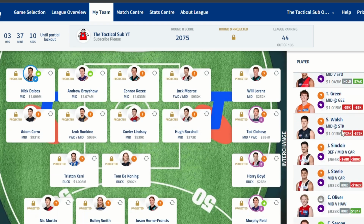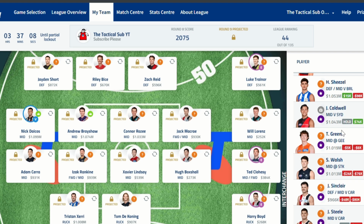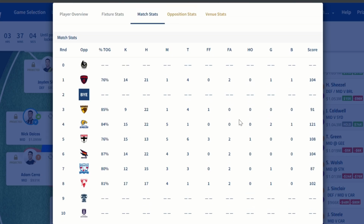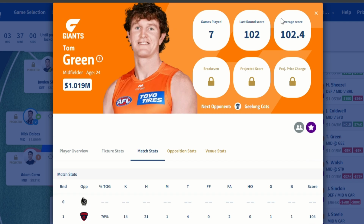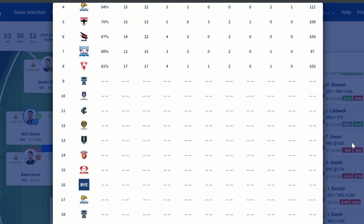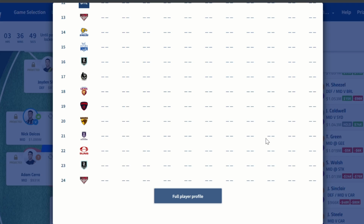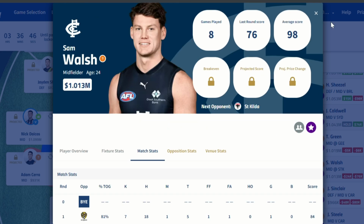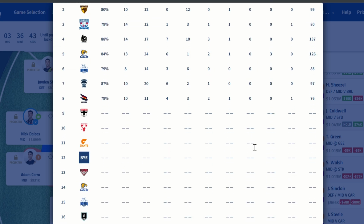But for the other guys to consider, Tom Green is one. I'm just waiting for when he gets on a roll and finds form because he's priced just over 100 and is very capable of going around the 110 mark. Geelong this week should be a good matchup, and with the round 16 bye, I don't mind it. Similarly priced is Sam Walsh, who had a couple of big games but has struggled for the rest of the year. Round 12 bye, so even though he's probably underpriced, I'd avoid it.